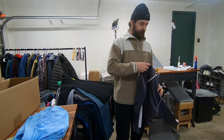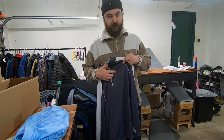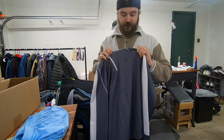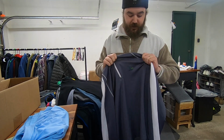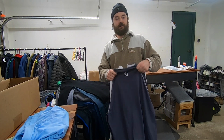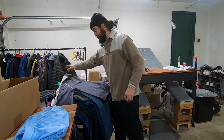Here is a FootJoy pullover. I recently looked up this golf logo. It's for Liberty National Golf Club or Country Club or something like that, but it's a good one in New York that's really expensive, so that's going to increase the value a little bit instead of decrease the value.